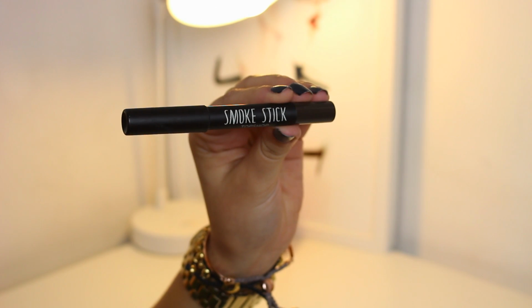I'm a really big fan of Topshop makeup. Today on my nails I have Topshop Wardrobe. I love their polishes and a lot of their makeup bits. Admittedly I painted my nails in bed last night, so they're not looking great, but something that really, really excited me when the PR told me about it is the smoke stick.